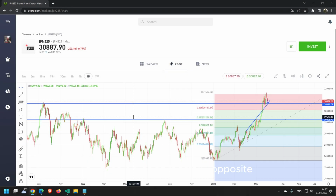In Japan, the situation is totally opposite. Everything is rising, and we even recently broke the all-time high, but now pulled back and are using this previous resistance level as a support level. And I wouldn't say you should be buying or selling, just need to wait, because the price might go down to just the end of the red zone of the Fibonacci chart.